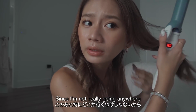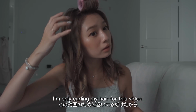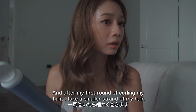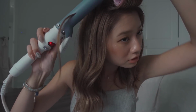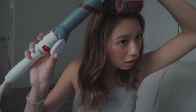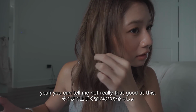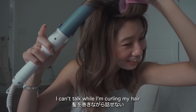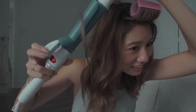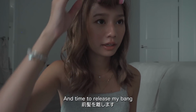Since I'm not really going anywhere after this, I don't have to make it look super pretty. I'm only curling my hair for this video. And after my first round of curling my hair, I take smaller strands of my hair and curl them. Yeah, you can tell I'm not really that good at this. I can't talk while I'm curling my hair. And time to release my bangs.